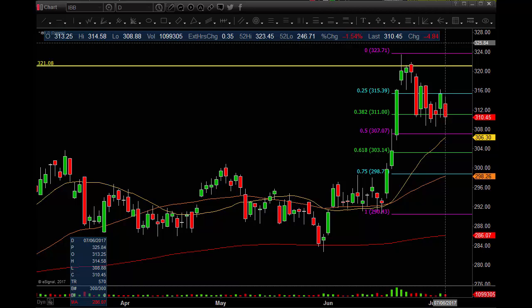Today we're looking at the IBB, REGN, and AMGN on the daily, weekly, monthly time frames. We use technical analysis here at StockBookie.com.